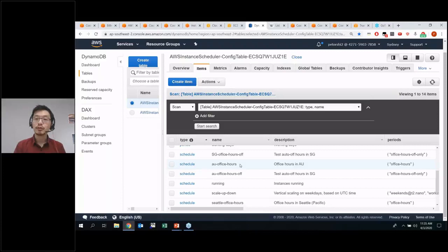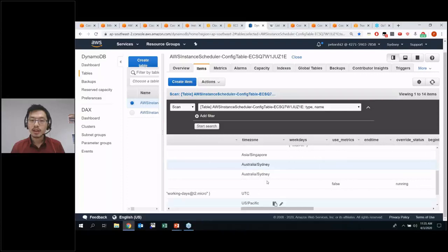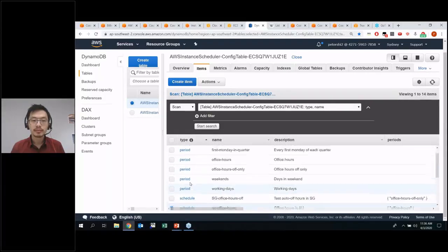The schedule I'm currently using for my testing instances is AU office hours. And essentially it's the office hours in Australia. So how does it work? It has one value here called period, which is office hours. It has a time zone of Australia/Sydney, and it has nothing else. Okay, so let's have a quick look at what the period office hours is saying.